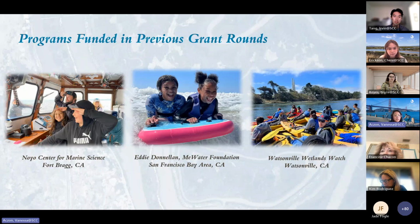So we have some examples on the screen here. On the left, there's the Noyo Center for Marine Science. They provide an outdoor marine science after-school program with whale watching, electric boat tours, and fun science activities. In the center, we have the Newater Surf and Ocean Education Outdoor Exploration Camps, where they provide surf and ocean education camps to over 600 youths from low-income and impacted communities from the city of San Francisco. And then we have the Watsonville Wetlands Watch organization that offers kayaking and beach trips for 192 participants and their families.